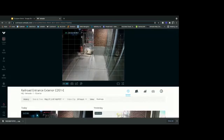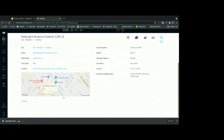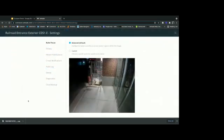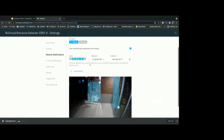So I'm in this camera now. I'm just going to go to the settings of the camera and show you how easy it is to set up the different notifications. So motion notification, you can go into the camera, you can filter the motion by people or vehicles. Obviously, I would always recommend that you do people and or vehicles. If you leave it blank and it's an outside camera, obviously in the UK, you're going to have foxes or squirrels setting it off every other day.